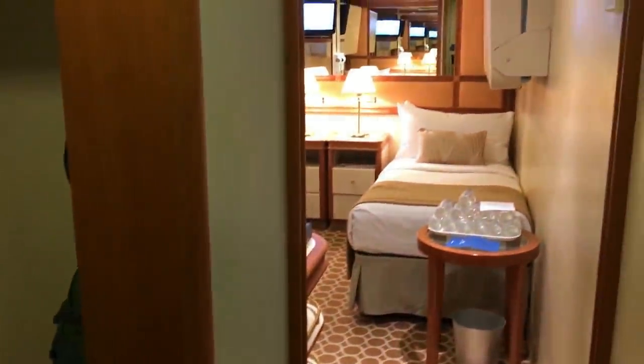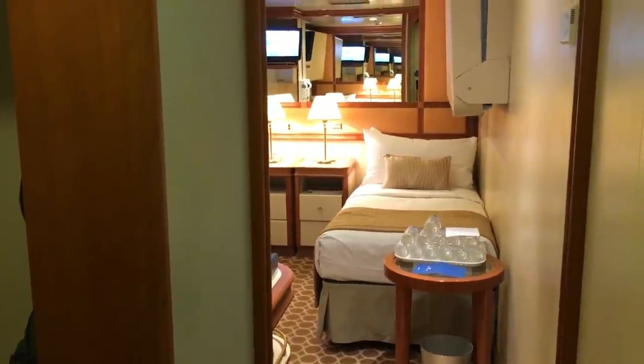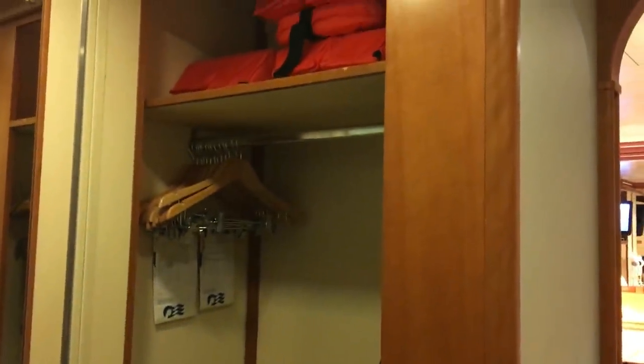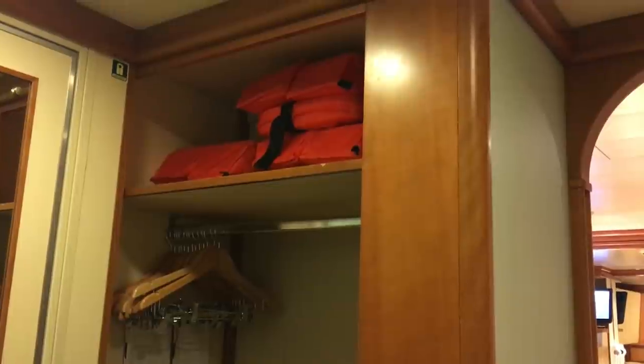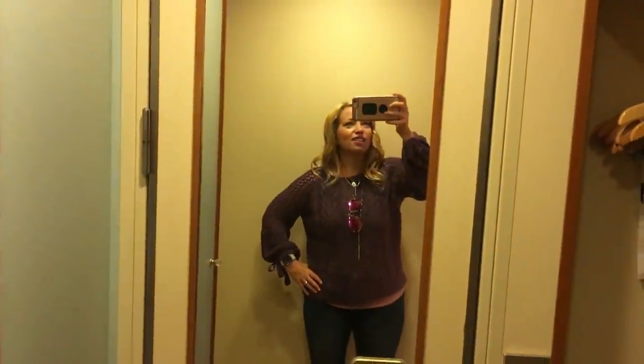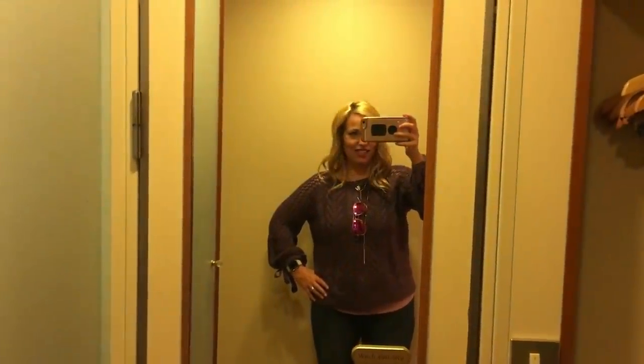Okay, so when you first walk into an inside cabin on Grand Princess, it looks a little bit like this. We have a quad room, even though there's only three of us. First thing you see here is the closet. Nice supply of hangers, life vests, and of course we just have our bags sitting there because my husband ran off to go do the ship tour. Okay, back of the door, full length mirror, which is really nice. So maybe we'll do some of our outfit of the day videos in here.